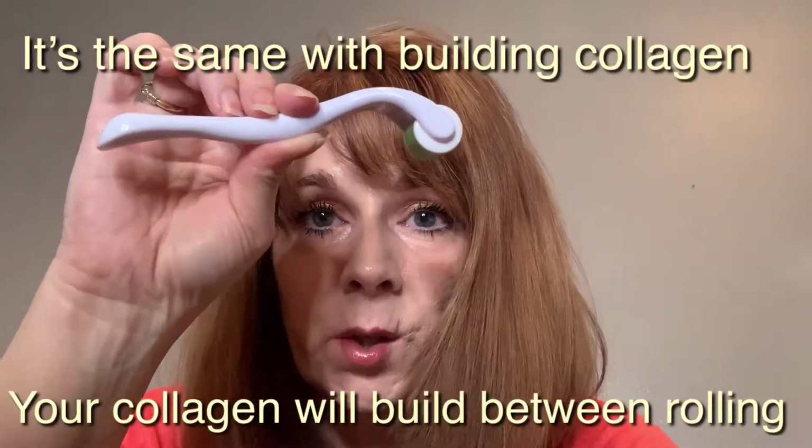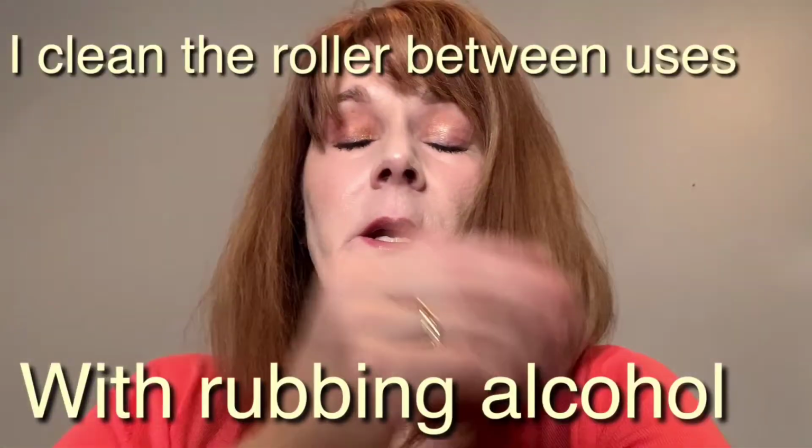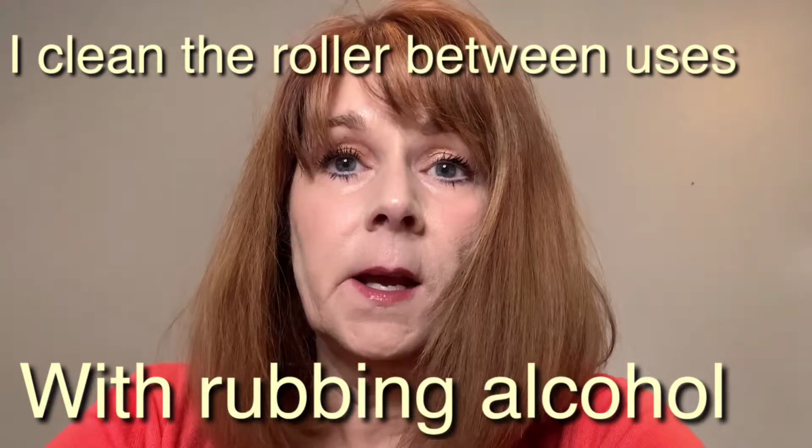So after I tell you about this, I'll have a little clip of me actually showing you how to do the procedure. So currently I am using this device 3 times a week, right before I go to bed. You have to do it on a clean skin, a clean face, because you don't want to push any germs or anything into your skin. So I wash my face, I clean it off completely, I let it dry, and then I do the example, which I'm going to show you in a few minutes.